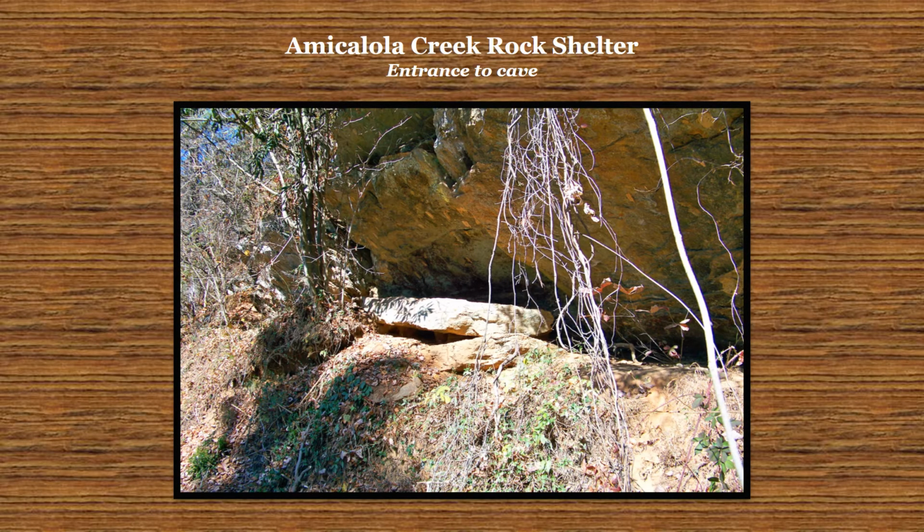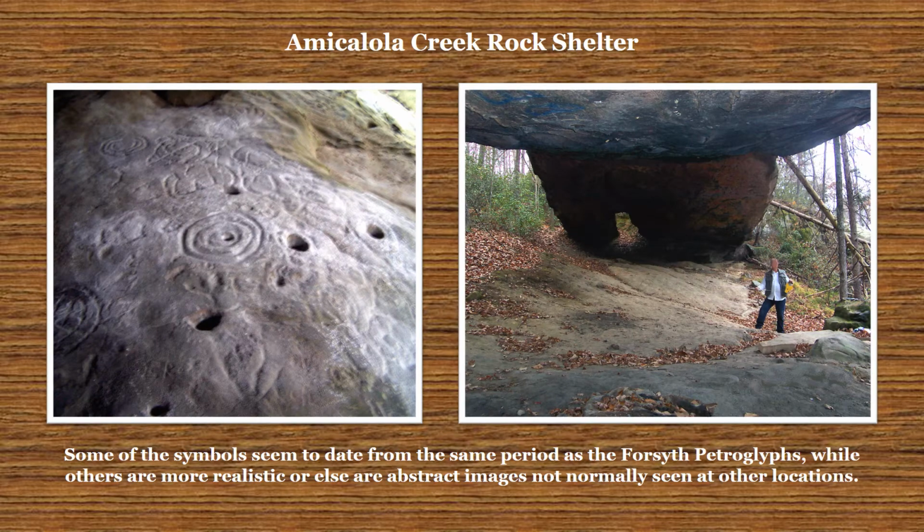A Choctaw archaeologist was kind enough to loan us photographs of this shelter, which he is now studying. Its location is being maintained as a secret since it's in a national forest. This is the entrance. It has two components. On the right, you see a large boulder that creates an outdoor living room for the occupants of the cave. On the left are some of the petroglyphs carved into the bedrock on the side of the cave.